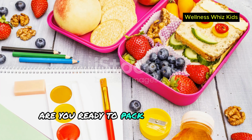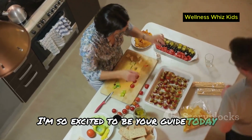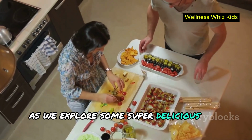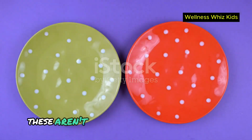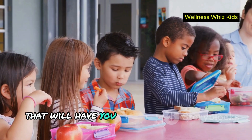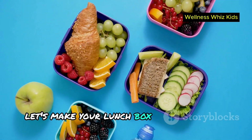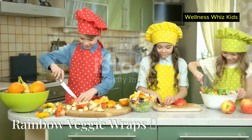Are you ready to pack some fun and nutrition into your school lunches? I'm so excited to be your guide today as we explore some super delicious and easy snack ideas. These aren't your average snacks though. We're talking about lunchbox superstars that will have you feeling energized and satisfied all day long. Let's make your lunchbox the star of the cafeteria.